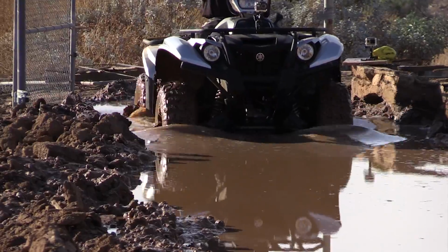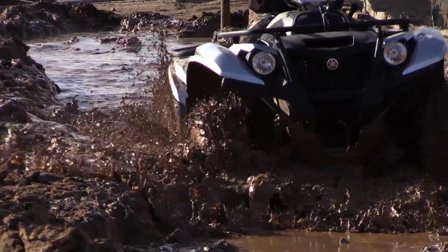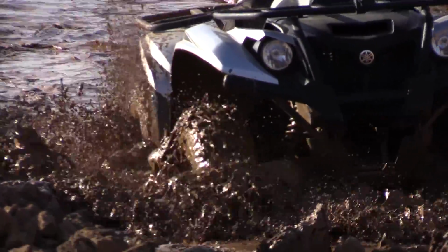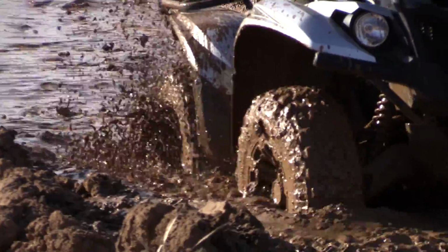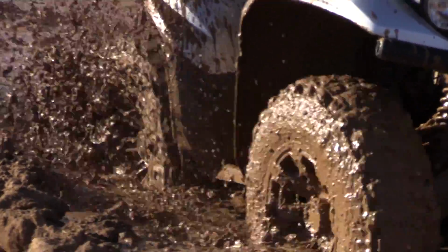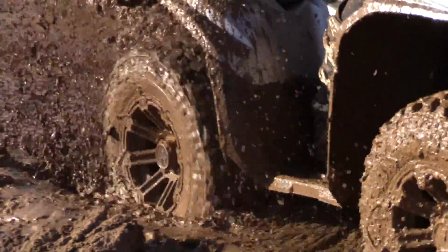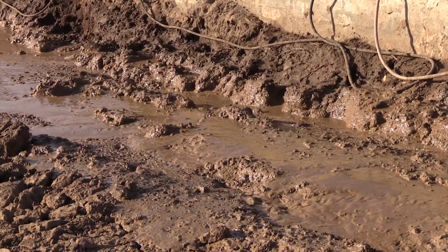Now let's take a look at the Sedona Coyote tire. This shows a tire that actually did make it through the mud pit, but it struggled a little bit. It took almost 20 seconds to do what other tires could do in just 11 seconds. Now that we've seen what not so good mud runs look like, let's show you the top performing tires.